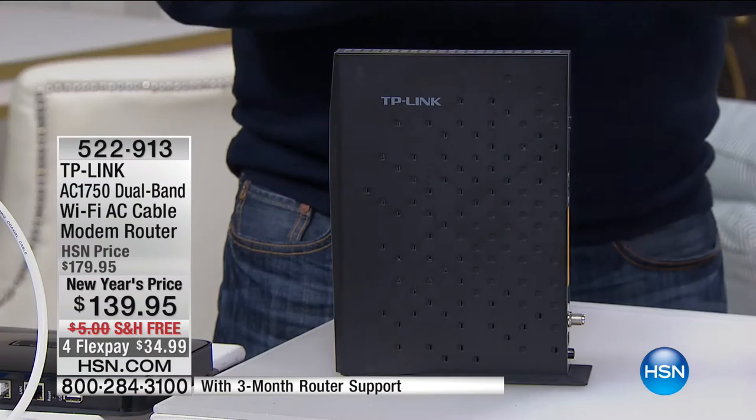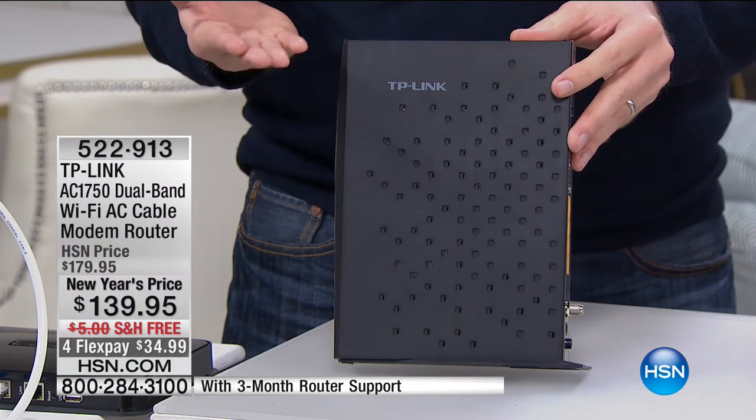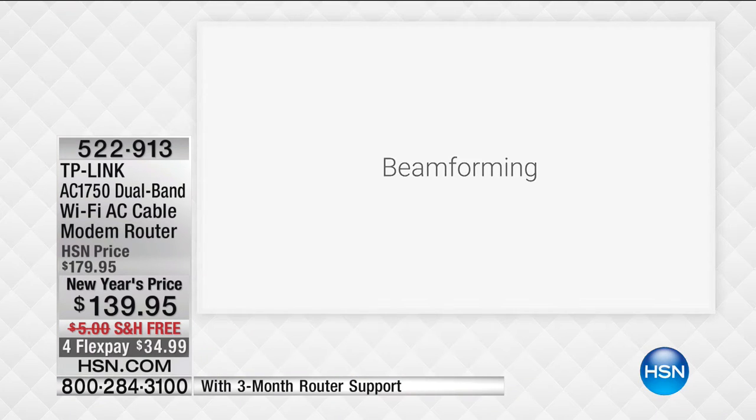Because what happens when typically you get off the couch, you go to the back room, you go upstairs, downstairs, you lose the internet. You lose the signal. You have these dead zones that we have in our house.